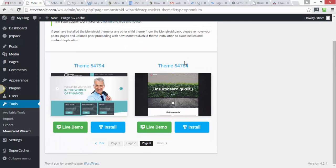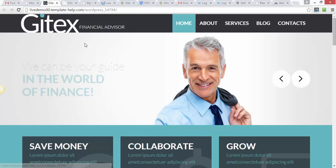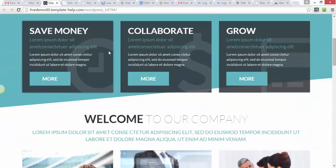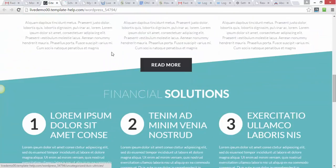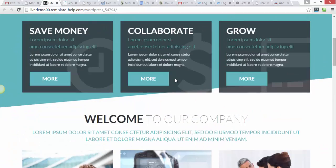So there's 8. And I really like this one. I think this is the one I want to use for him. But let's look at that live demo of that one, so I get an idea of what I want to do for him here. Okay. Notice the angled lines, just super sharp.